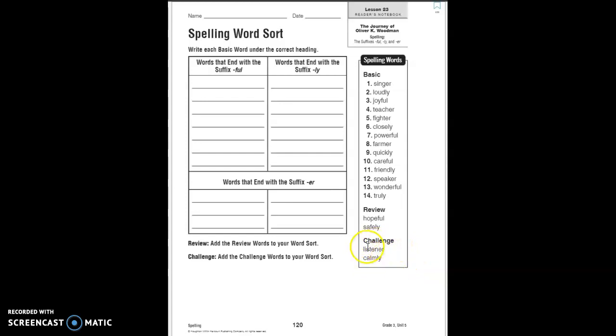Our challenge words are listener. It's a person who listens. And calmly. It's how I'm sitting here right now talking to all of you very calmly. Okay? Being calm. Okay, guys, one more time. We're going to go over our words.